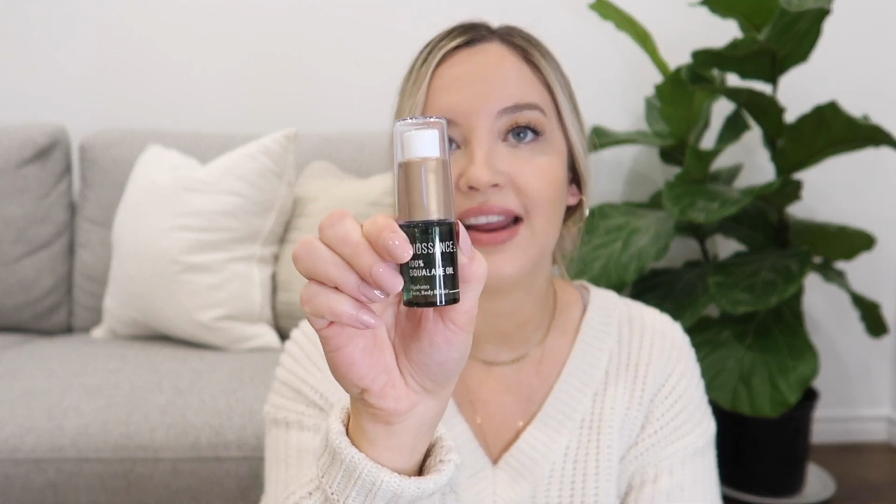But I did use Bio-Oil throughout my pregnancy, and this is the one that I just got off of Amazon. Bio-Oil skincare. I don't know if it's actually specifically for pregnancy. I think it's just for scars and stretch marks in general. And so I did really love this product. And then the other thing that I used was Biossance 100% squalane oil. This is a little one here, but this stretches so much, and just a tiny amount you can use will actually do the job.